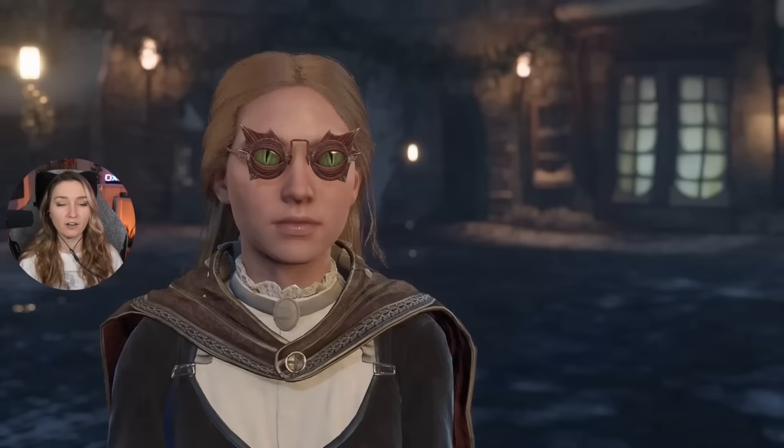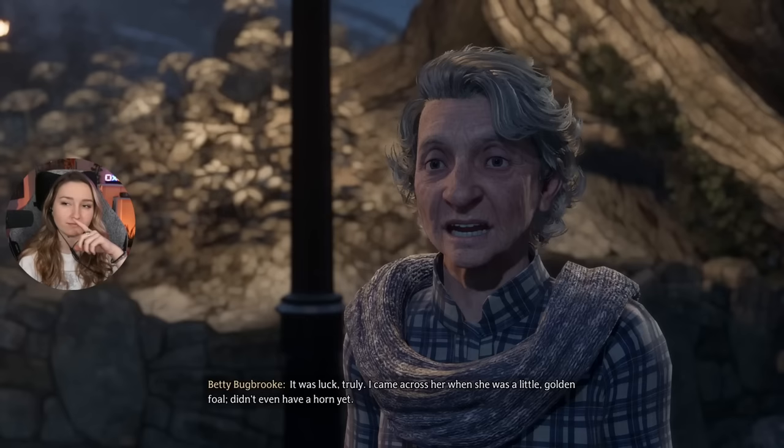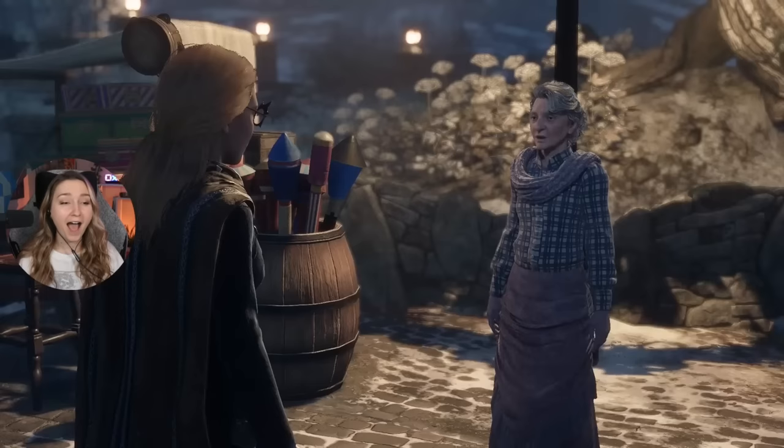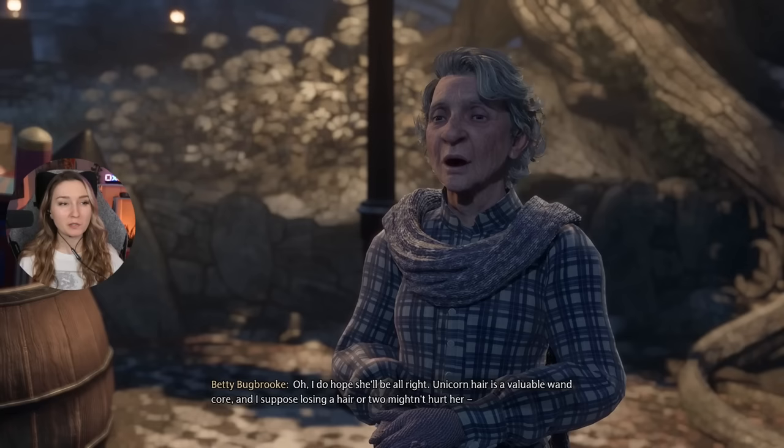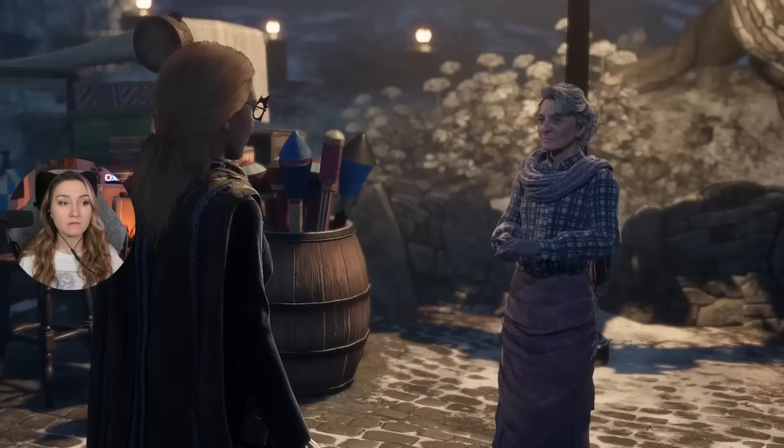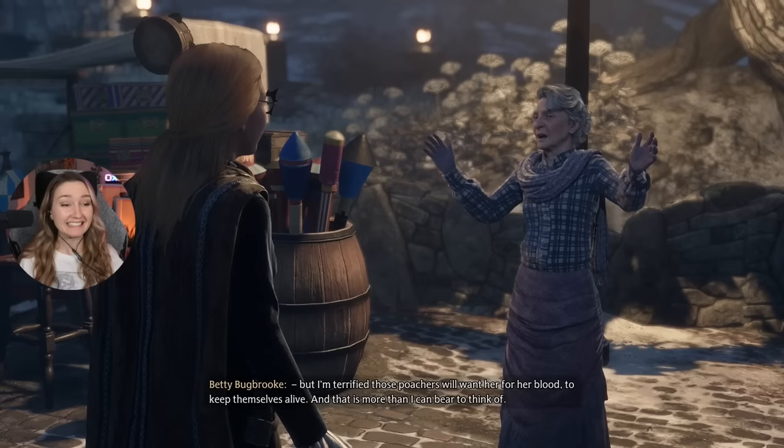How did you become so close with the unicorn? It was luck, truly. I came across her when she was a little golden foal. Didn't even have a horn yet. Oh, she trusted me straight away. We'd play together for hours. Oh, I do hope she'll be all right. Unicorn hair is a valuable wand core, and I suppose losing a hair or two mightn't hurt her. But I'm terrified those poachers will want her for her blood to keep themselves alive. And that is more than I can bear to think of.